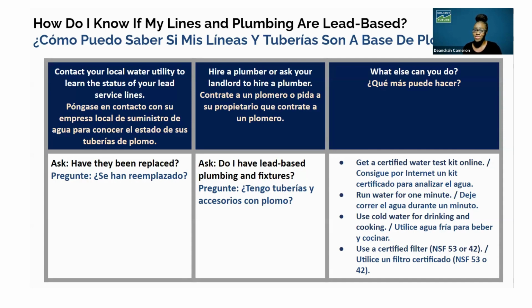If you're a renter and you're not the payer of your water bill, you can go online to check to see if your water system has their inventory, and you can look at your address and see if you have a lead service line as well.